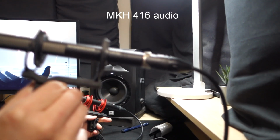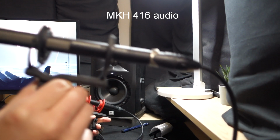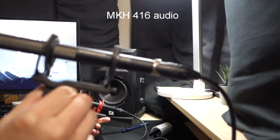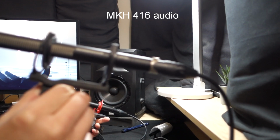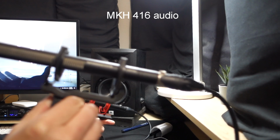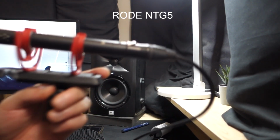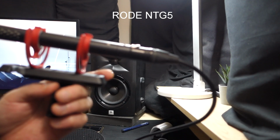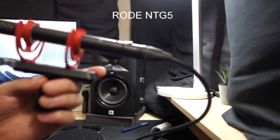And in my opinion, the MKH 416 complements actors or voices, I would say people who have more of a baritone to bass, more deeper toned. But if you're more like a tenor or more higher pitched, then in my opinion, this microphone would work better for you. And in my opinion, they're just very, very different.